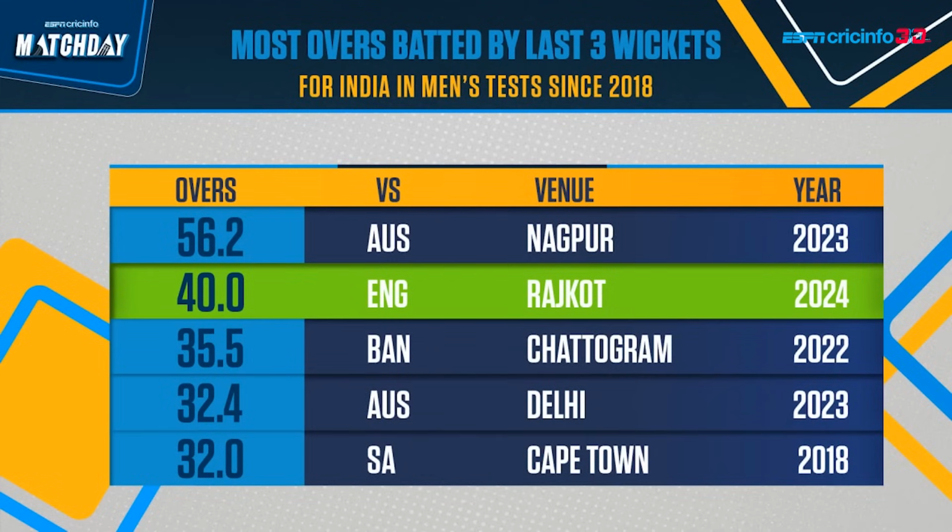Runs and time that seemed a lot more invaluable before England had batted the way they did in the latter part of the day. But what did you make of that batting effort, how India dug in, and especially a word on Dhruv Jurel and his first outing?